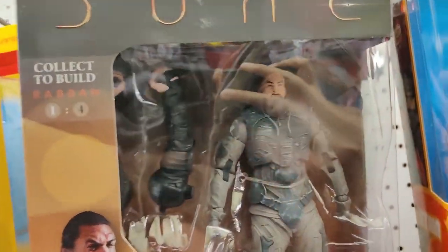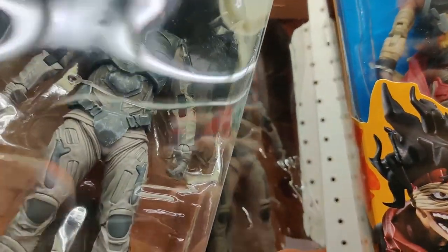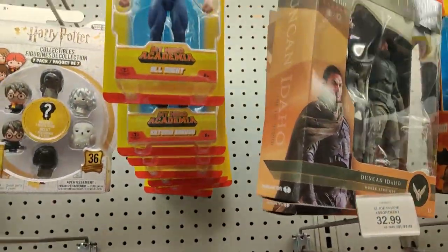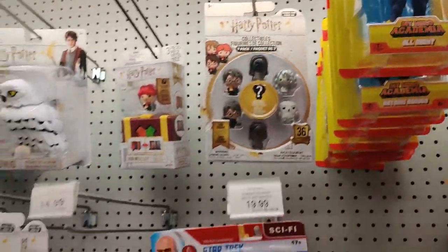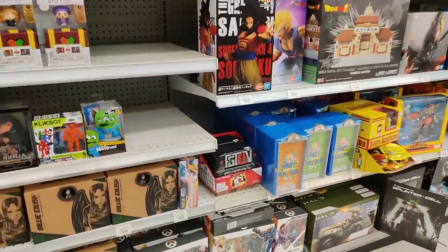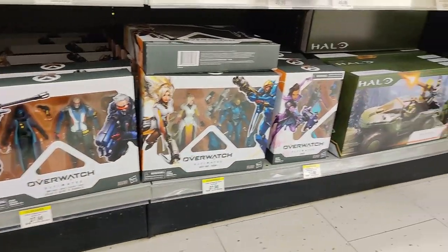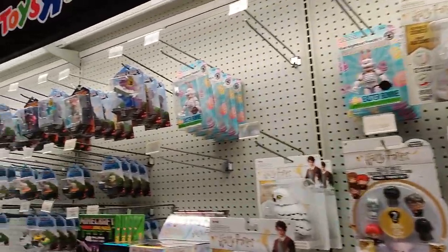There's Duncan Idaho. Really want to see this movie soon. Hopefully it'll finally hit theaters. And Stilgar. Guess we'll see what happens. Smaller My Hero Academia figures. Very neat. Harry Potter figures. Not too much else to write home about, though. And all those clearance Overwatch figures. That's about it, guys. Alright, let's get going.